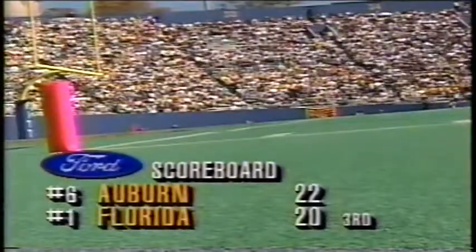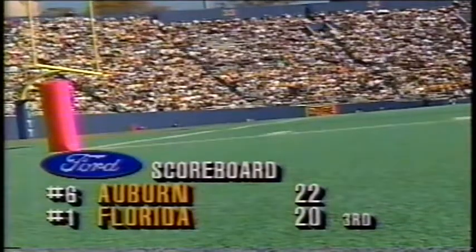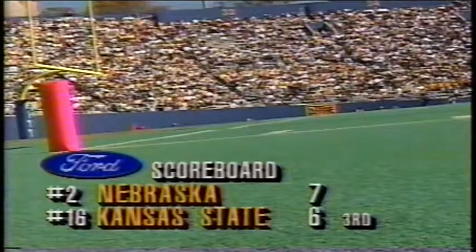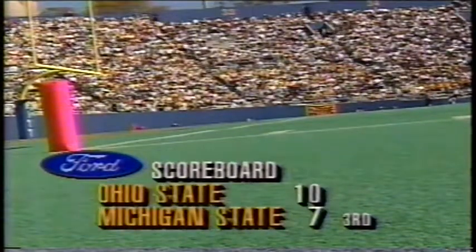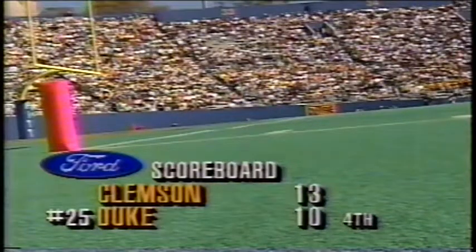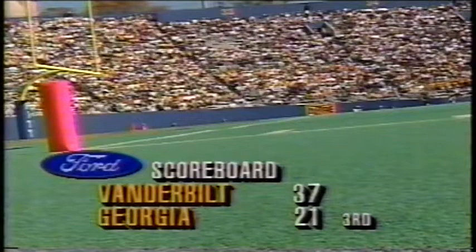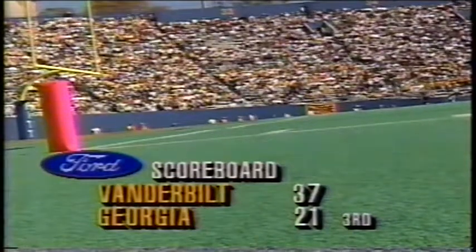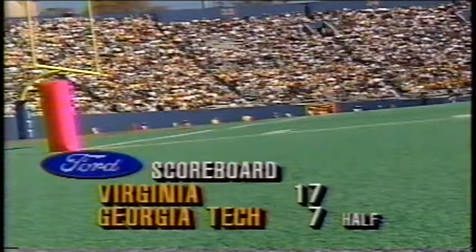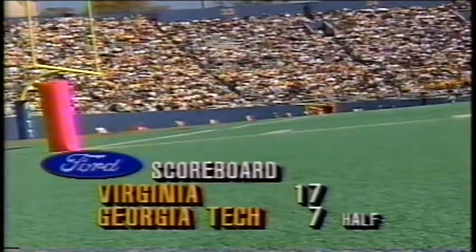Murder. Absolute murder. Look at this. What a game. 22-20 Auburn in Florida. How about this? K-State, give it to the Wildcats. Nebraska defense is really playing well. K-State, Chad May and company can move it. Duke lost its lead. No, they're not happy now. Oh, and Vandy pulling away from Georgia. That's a big one there. Virginia Tech holding up the Big East banner. I'm sorry, Virginia. That's Virginia trailing in the ACC.